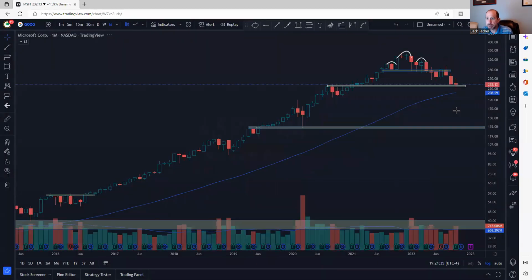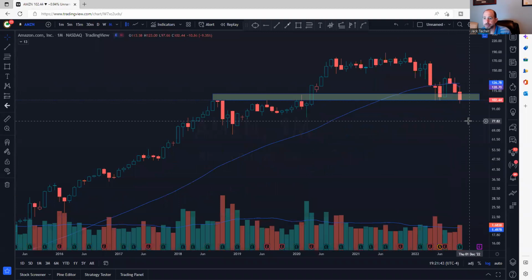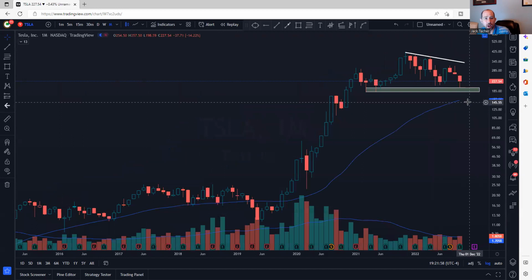Google, down to almost 1.55%, right? Looks terrible. Amazon, down 9.35 and is literally on the precipice of breaking down well below the 50-month. This looks really, really bad. Tesla, down 14% for the month. That's pretty good. But is again holding the area that has to be held. That's Tesla.